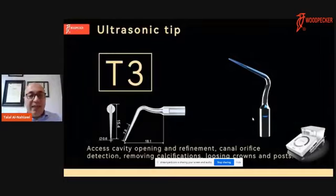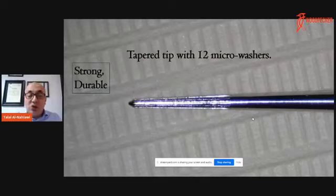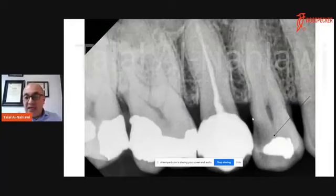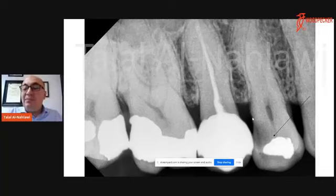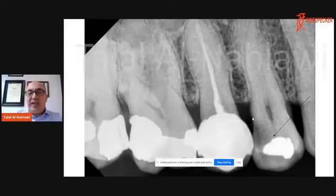The T3 tip is used for canal orifice opening after puncturing, for refinement, and other uses I'm going to describe now. Its design contains 12 micro washers, and it is strong and durable. The tip size is about 0.6 millimeter, and it has a special tip design. You can use it to make the access chamber opening more conservative. I'm focusing on this especially on the premolar. You can see this clinical case with distal caries requiring root canal treatment.